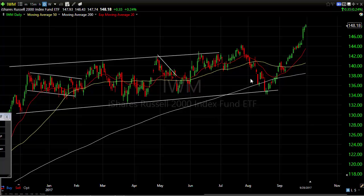However, when we get extended like this, when we're up in the clouds, I am looking for a pullback or pause before the trajectory to the upside continues. Does that make better sense?